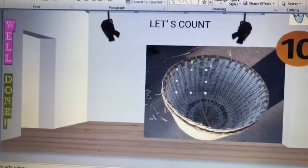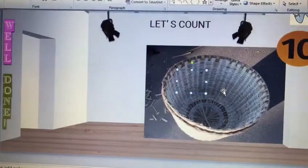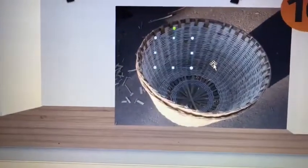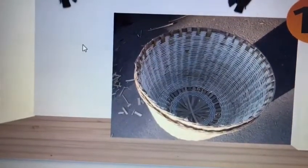1, 2, 3, 4, 5, 6, 7, 8, 9, 10. Wow, we got 10 apples. Wow, where are the apples? Can anyone tell me where the apples are? They are all gone. I cannot find the apples anywhere. The apples are invisible. Wow.